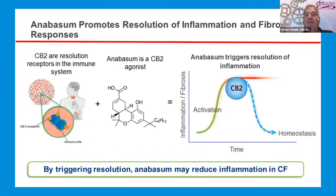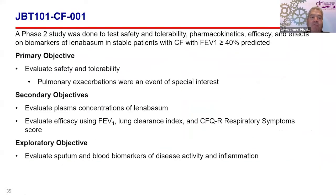So next I want to talk about linabisum. You can see it says anabisum here, but it's actually been changed to linabisum. This is another drug that promotes resolution of the inflammatory response, so it again triggers that down and brings things back to normal. We did a very early study on this, and it was really a safety study, seeing if the drug was tolerable and safe.